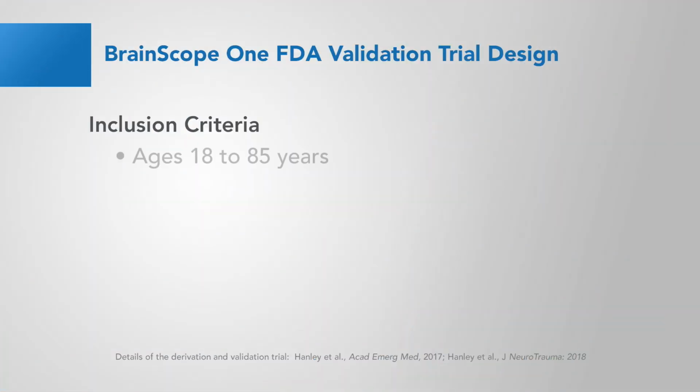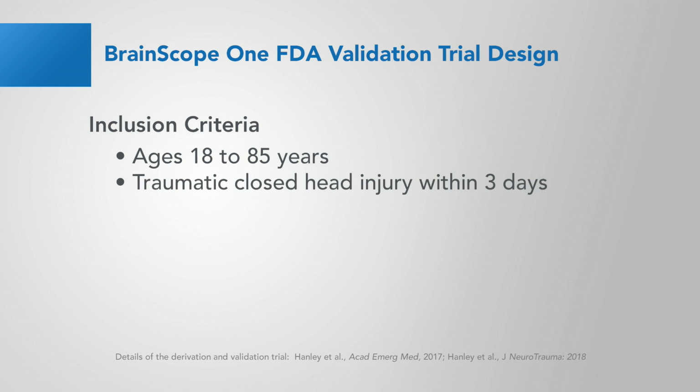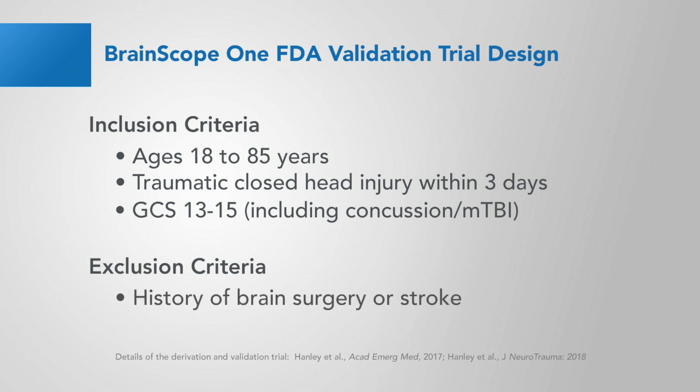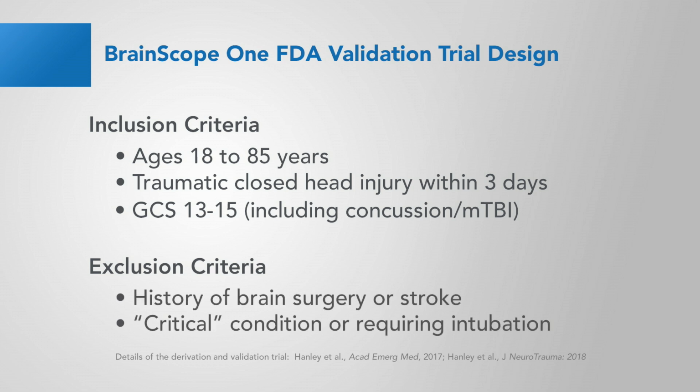Inclusion criteria were ages 18 to 85 years, traumatic closed head injury within 72 hours, and a Glasgow Coma Scale of 13 to 15, including concussion or MTBI. Exclusion criteria included a history of brain surgery or stroke and critical condition requiring intubation.